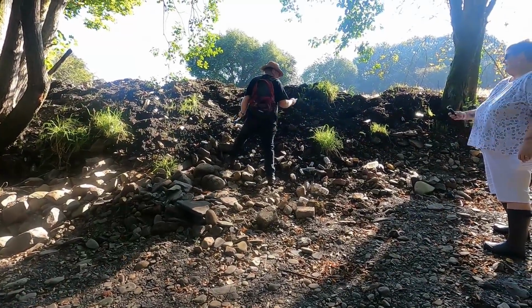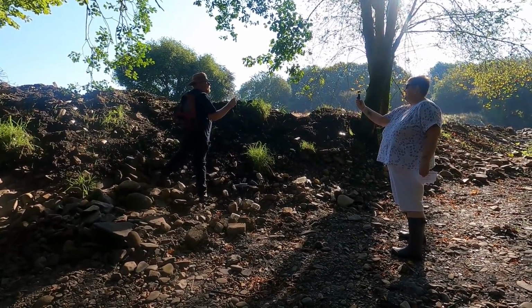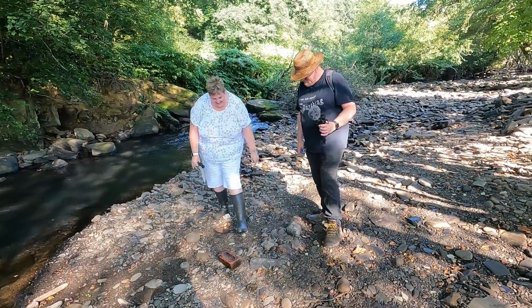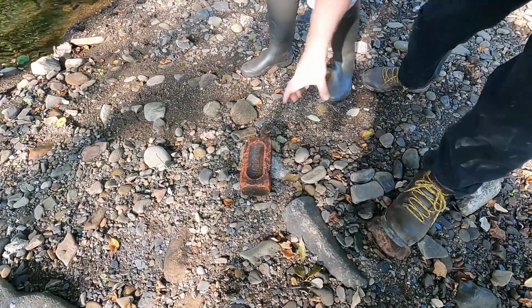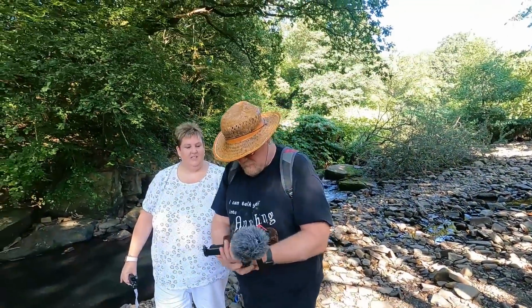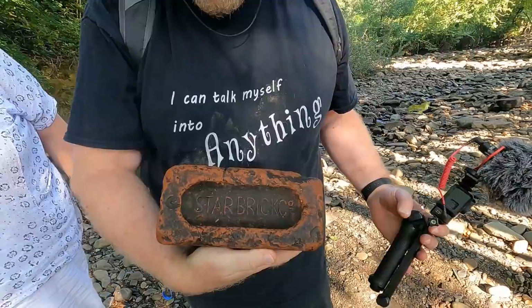Look at this, Peter on the ball, he spotted something. Whoa. I've never seen him move so fast. I found a brick. A star brick. Star brick. Lovely. Let's have it then. That's actually quite a nice one, isn't it? Nice find. I believe if you're checking it up, this new course is the Starboard Company. Lovely and clear.